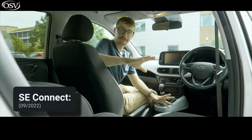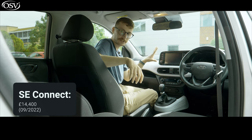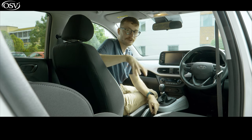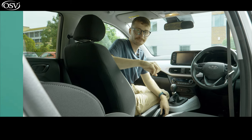I recommend you go with the SE Connect trim. That starts from £14,400 because you get this 8-inch touchscreen display with Bluetooth, Apple CarPlay, and Android Auto, plus the rear view camera that shows dynamic guidelines when you're reversing.